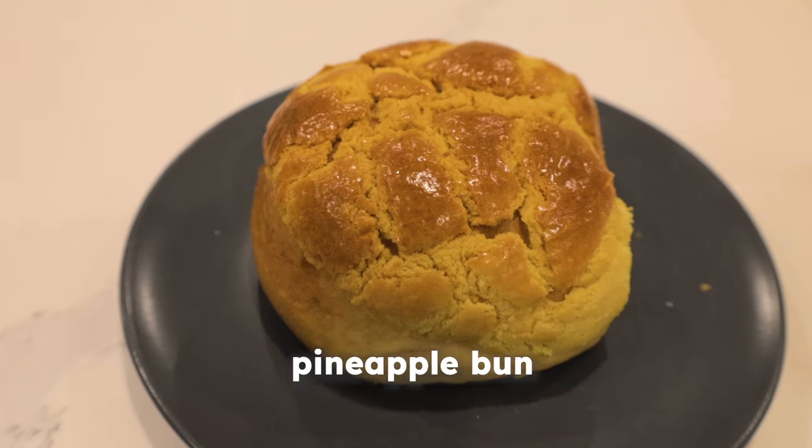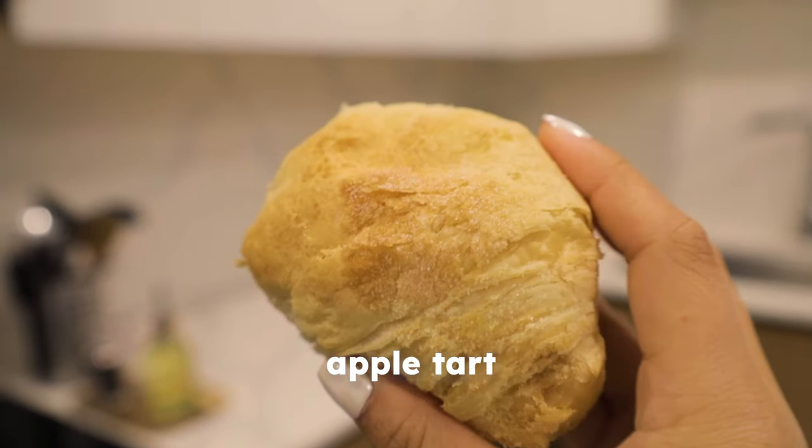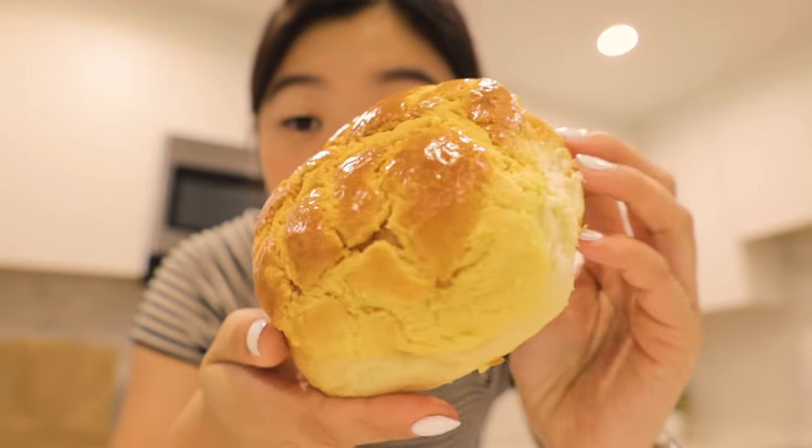So yesterday we went to Newtown Bakery to get some Chinese pastries specifically. So we got some pineapple buns, which you can see here. We also got their famous apple tart or apple pastry. I'm not sure what it was called, but we're gonna try them out for breakfast today. So I'm super excited. This is one of like the biggest pineapple buns I've ever seen. It's got a beautiful crust, and like everyone says, pineapple buns don't actually have pineapple in them. They just look like pineapple. So I'm super excited to try this out.